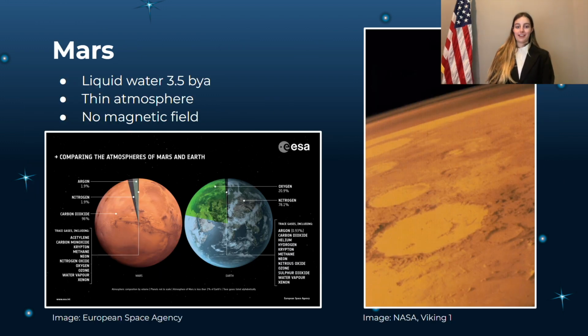Our mission goal is to send a rover to Mars in order to conduct scientific investigations. But first, we have to understand Mars's background and what we hope to find there. There's strong evidence to suggest that around 3.5 billion years ago, there was liquid water on Mars, and this is when we expect that there was life.